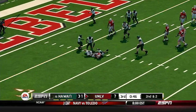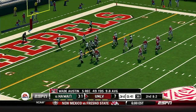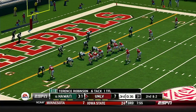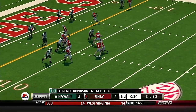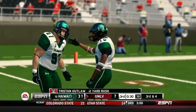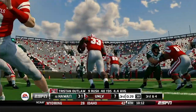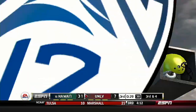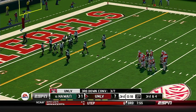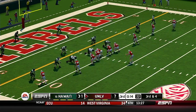The 10. And he's tackled at the 7-yard line. Get him in the backfield for a loss. Call it a loss of 2 yards on the play. That'll bring up third and 4. This is the 11th play of this drive. In the shotgun and five wideouts.